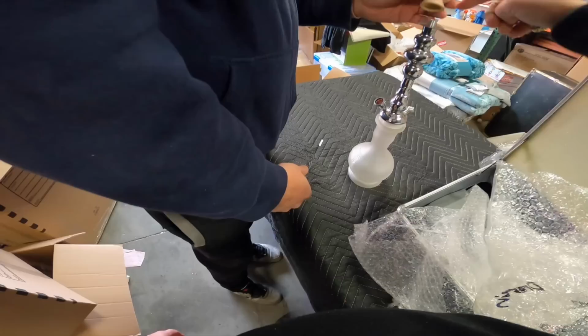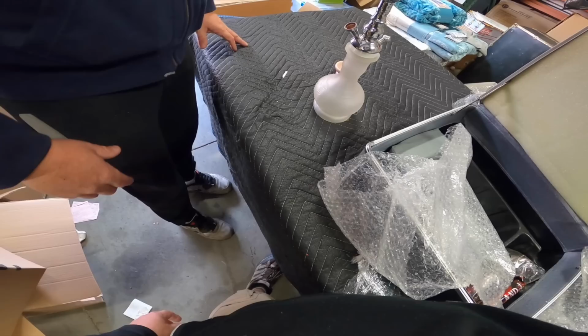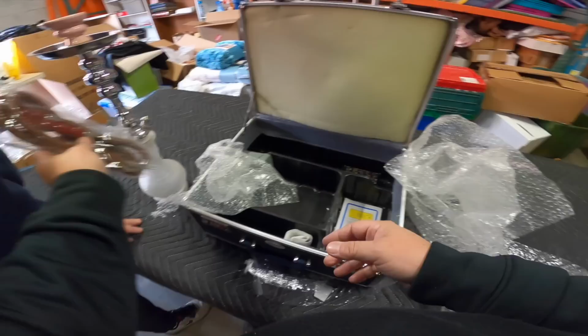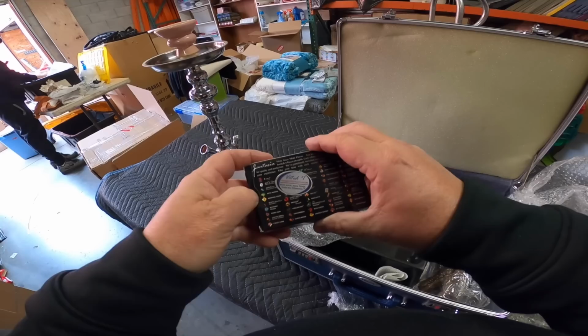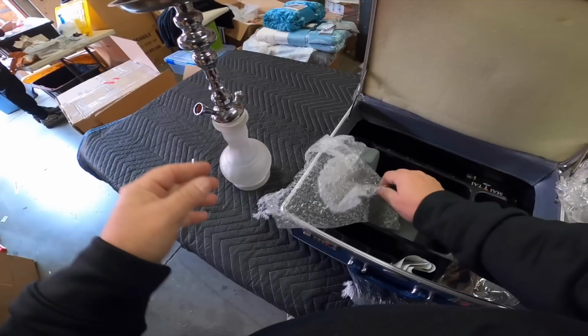There's something else that goes in. Oh, this. Screw that on there. Yeah. It's new. I don't think that's been used. That goes right there. And we got the charcoal, quick lighting, and hookah tobacco, Mai Tai. Maya, I wonder if that's a maker on that.